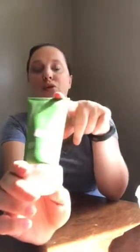I really, really, really love this face mask. It is so nice, and your skin feels so amazing. So if you ever get a chance to try this, do it. It is amazing.